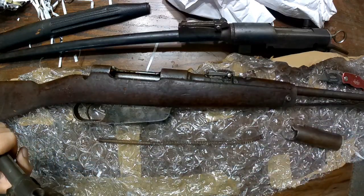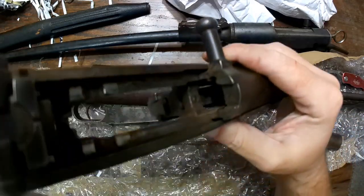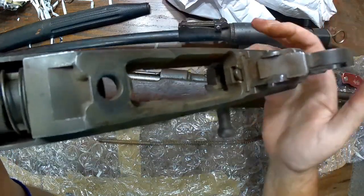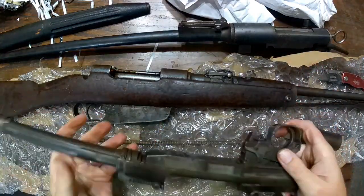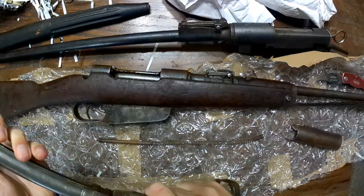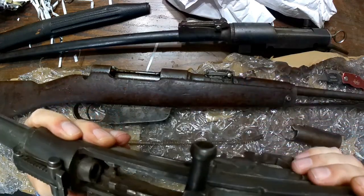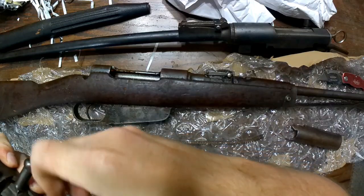Okay, so first problem I've noticed right off the bat, it's missing a bolt. There is no bolt in there in that carrier. Other than that, the rifle is here. I don't have a clue what a bolt costs. I'm going to have to look that up. I don't even know how to get the bolt out of here, to be honest.